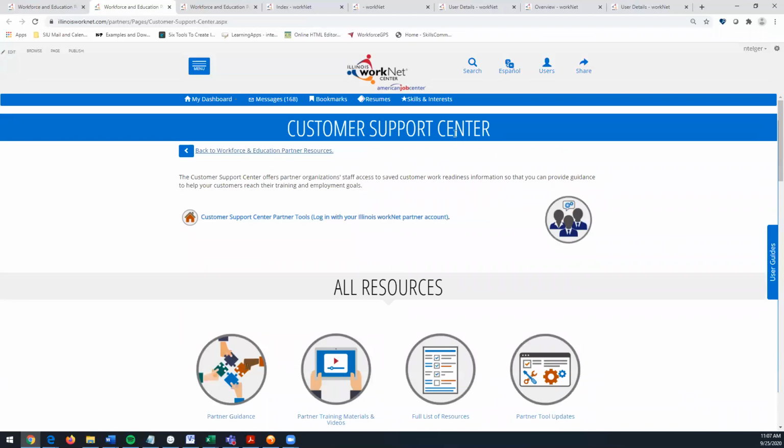Okay, so we have a couple of different ways that you can access the Customer Support Center. One, whenever you go to this guide, there's a link right here that says Customer Support Center Partner Tools. If you're logged in, you'll go directly to those tools. If you're not, you'll be prompted to log into your Illinois WorkNet account.